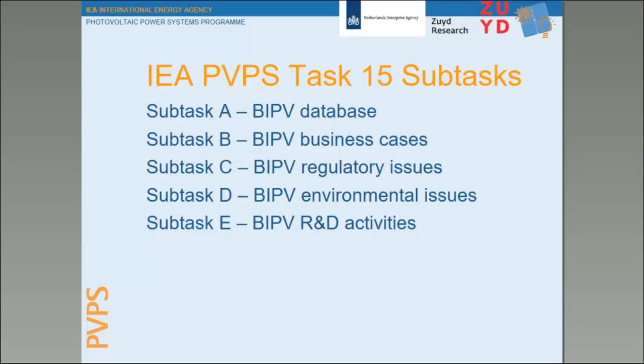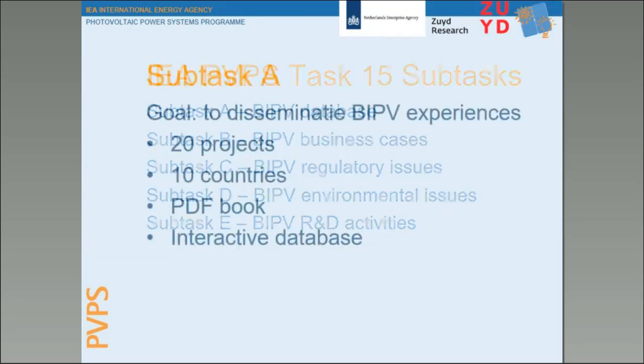And in the task, we've divided the work focusing on different target audiences. So we have five subtasks. In the first, subtask A, we look at aesthetics and market readiness of different case studies. Subtask B, we look at the business case development of BIPV. In subtask C, we look at the regulatory issues. In subtask D, we look at the environmental issues of BIPV. And in subtask E, we interact on the research and development of BIPV activity worldwide.